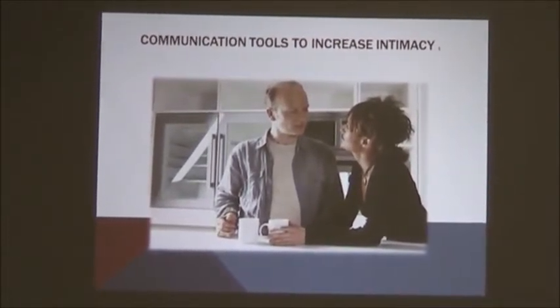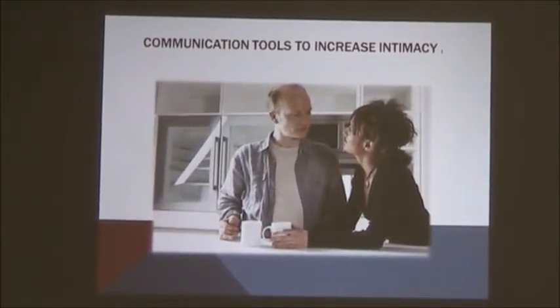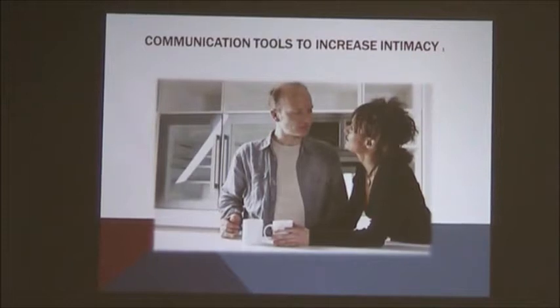The TV's not going on. They're not texting on their phone. They're looking at each other. It looks like a quiet, calm situation.